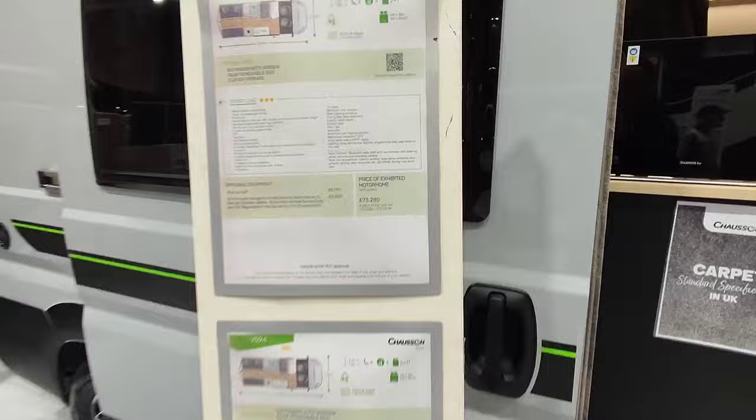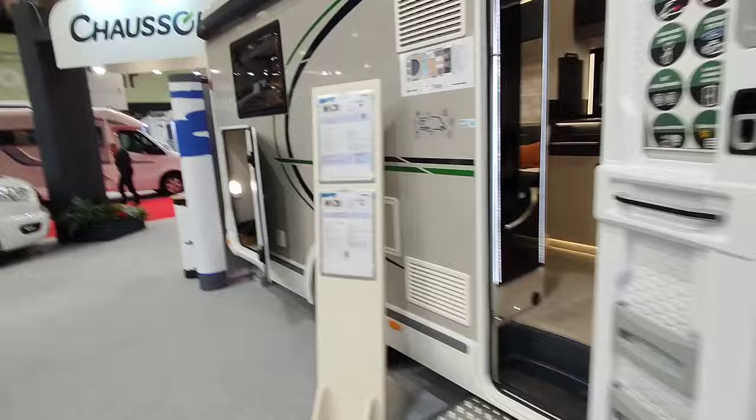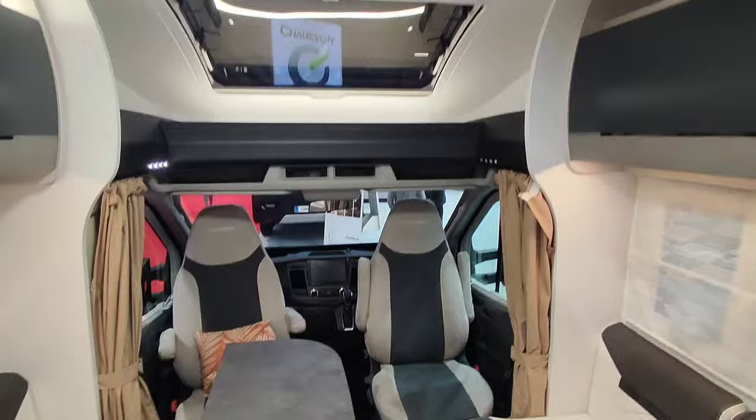£73,000 on the road. Nice one on the Transit chassis. Should I look inside? A lovely bed at the back, well, I wouldn't say full size bed, but a decent size bed. And you've got your shower here, and your toilet will be in there. Sink, cooker, then you've got a nice little seating area. Automatic.